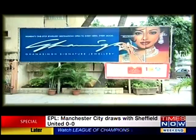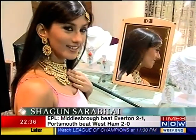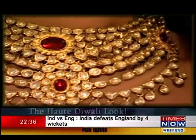Shagun heads for Ghana Singh & Sons for more choices in jewelry. This is an uncut diamond set. It's also known as polki. It comes from places like Bikaner.